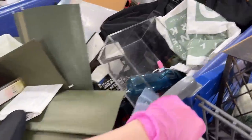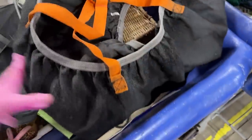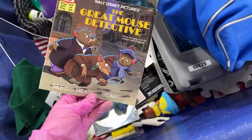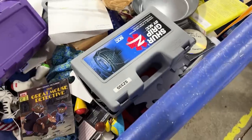This is we weren't missing out on anything over here. You could really dig in here and see what's going on. But that's just crazy. Some nice goggles. They're probably worth like $50-$100. No. Got some baby toys. Fible. No, looks like Fible. Okay.